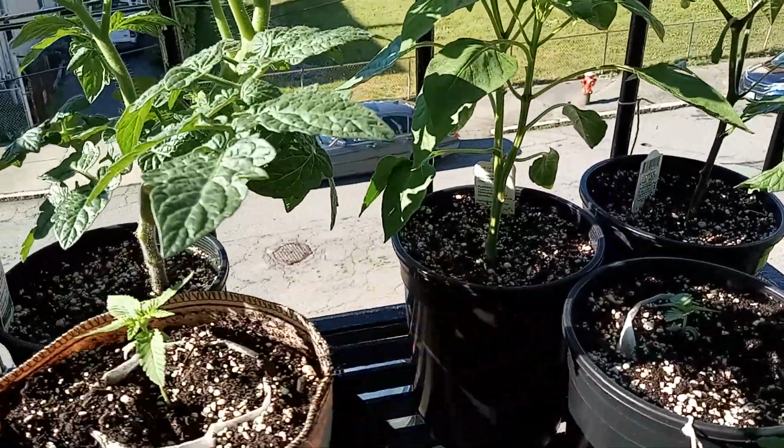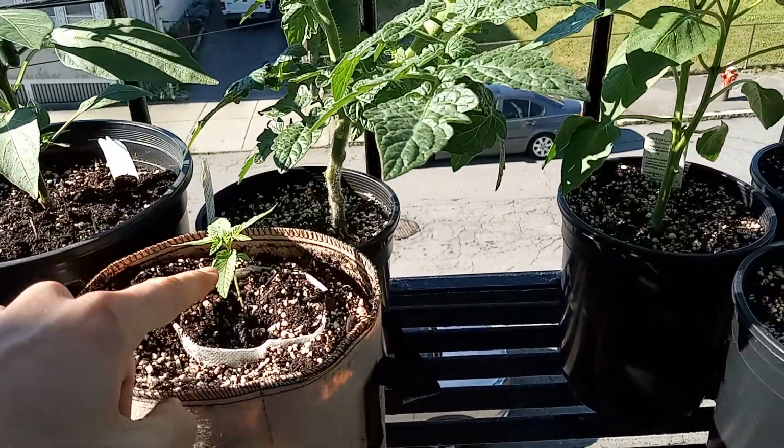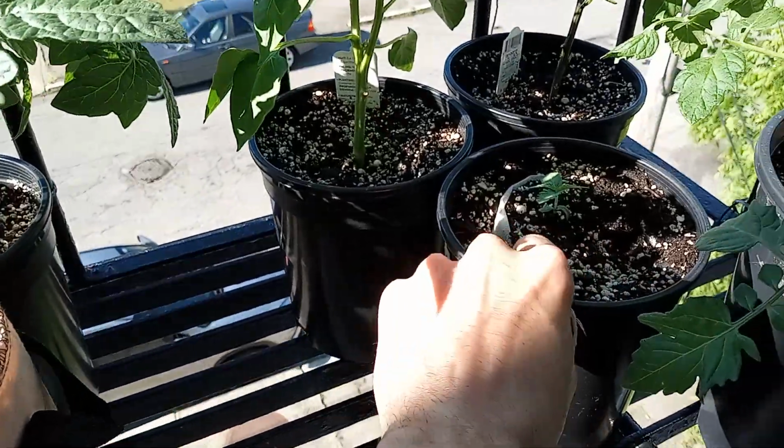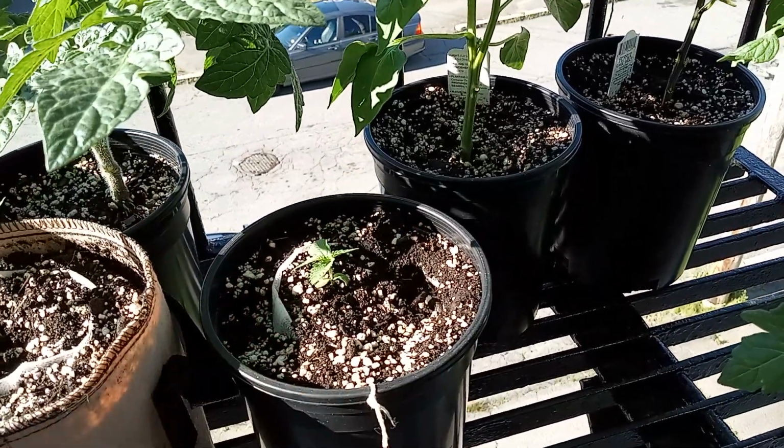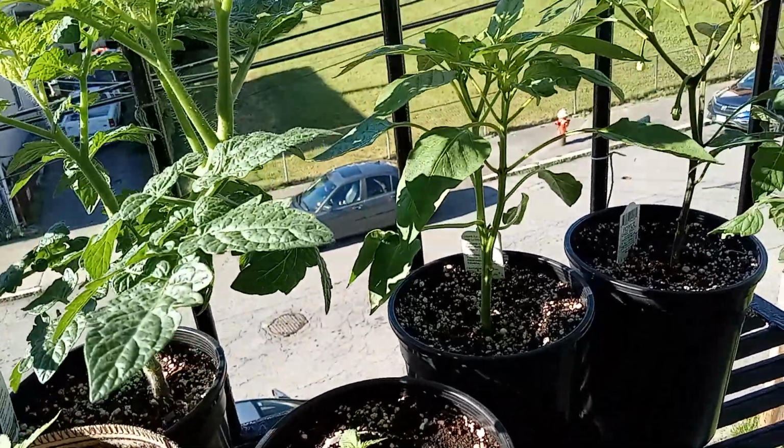This little lady, I'll just stuff her over there. That's a purple alien. Purple alien. I'm not really rushing them. They're gonna do their thing. They're gonna flower the same time anyways, so once they start growing, they start growing.